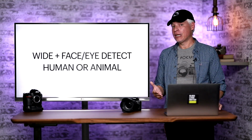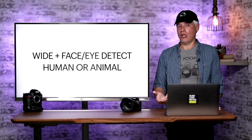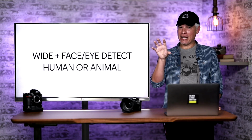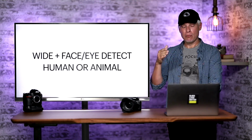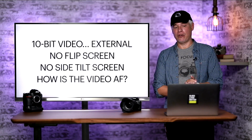And I also hope that it can match the R5's amazing ability to do animal eye autofocus, because with that camera, it can spot a bird in a tree and focus on its eyes before my own vision can pull it out from the complex background.